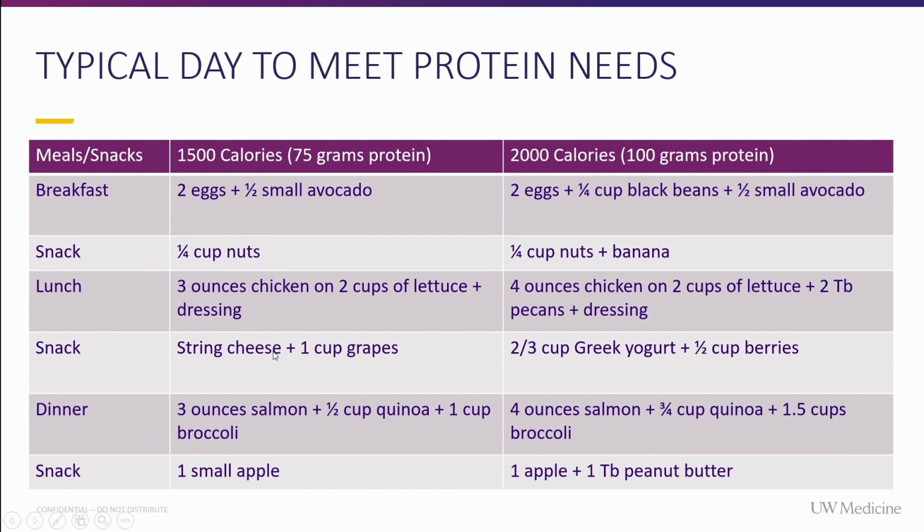Another snack, string cheese is about 7 grams of protein. Greek yogurt is going to vary quite a bit. Could be 10 grams of protein. It could be 15, depending on the variety you buy. So you'll have to look at the label for that.